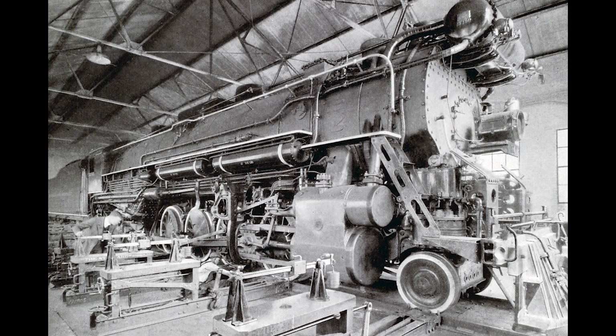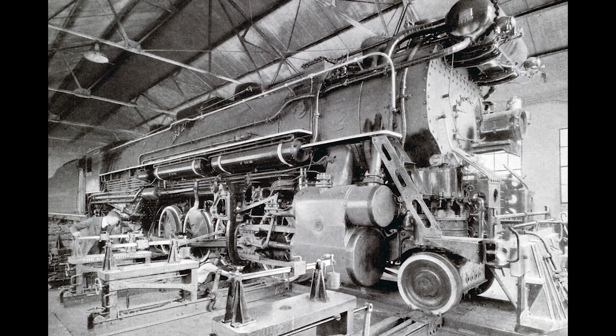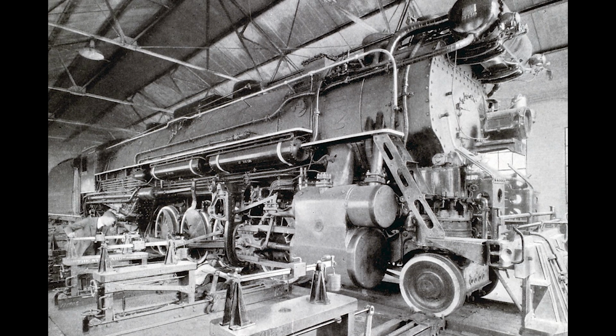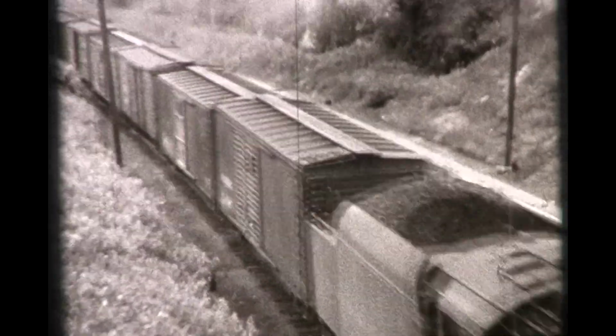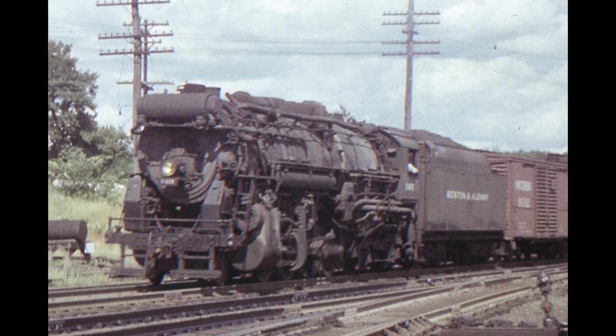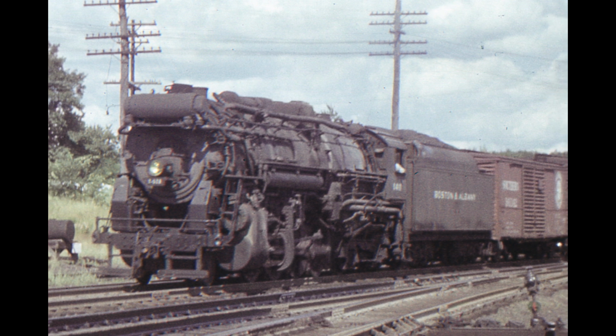Numbered 1, and termed A1, this demonstrator unit was painted in Boston and Albany railroad garb and tested commencing March 28, 1925, between Selkirk, New York, and Springfield, Massachusetts. This route takes the Boston and Albany over the Berkshire Mountains, and as such that name was selected for the conqueror, the A1 Berkshire type.